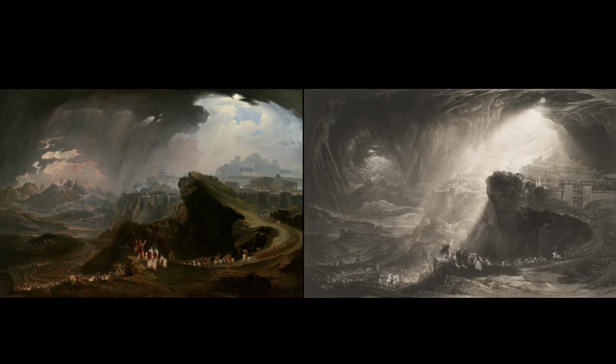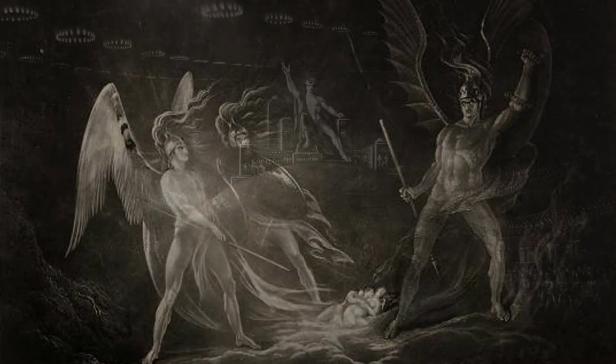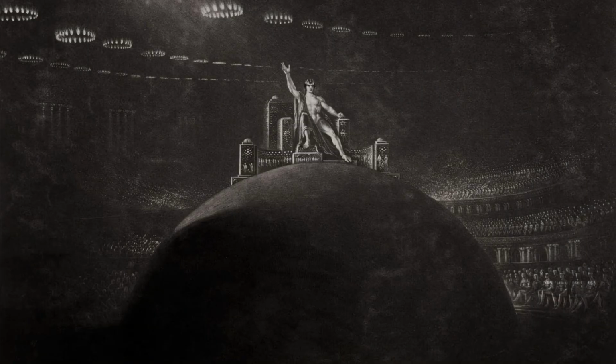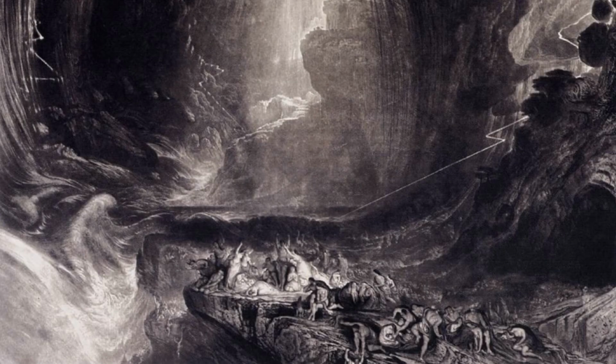The overall composition is the same, but you can actually discover quite some differences in the details of both works. Martin not only created mezzotints of his own paintings, but created special illustrations for John Milton's book Paradise Lost, of which you can see a few examples here. And while Martin was a very successful painter, he probably made even more money through his mezzotints than his paintings.